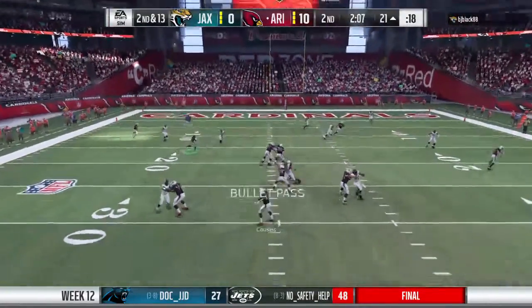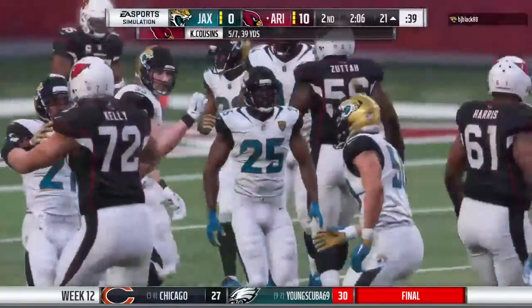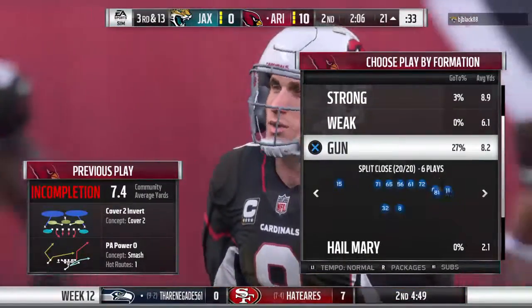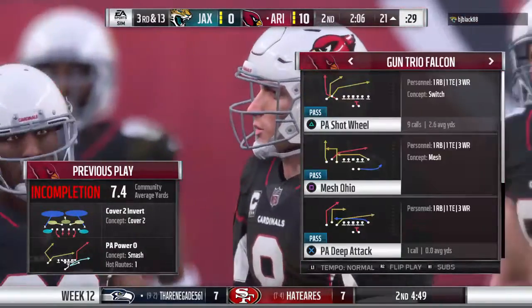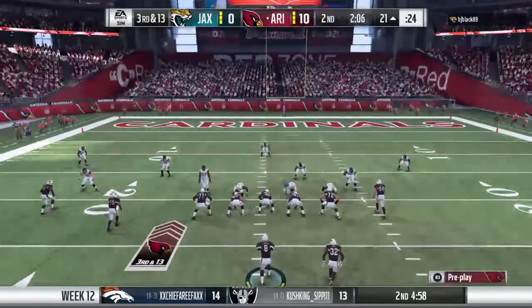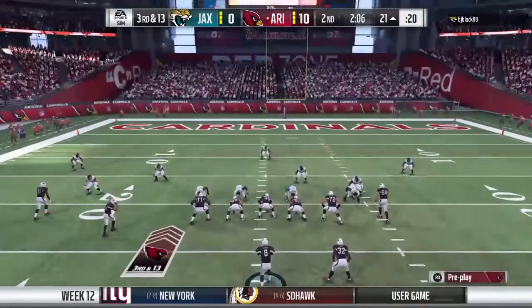Play fake, Cousins. And incomplete there. A nice hit. Jars the ball free and brings up 3rd down. It's a lot of contact going on there, and in the end, unable to keep 2 hands on the football and bring it into his body. Everything looked pretty good until the finish. The Cardinals on 3rd down. They've converted 3 out of 5 thus far. This is going to be 3rd and 13.